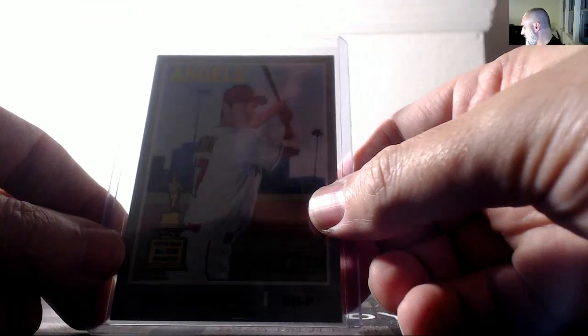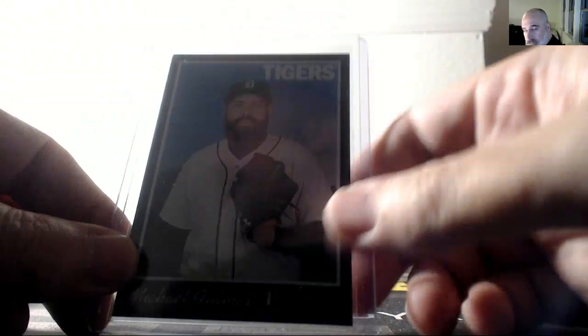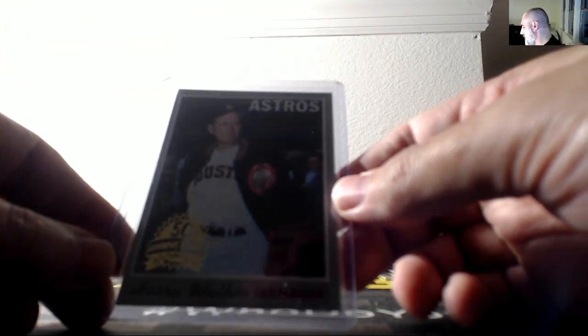Shohei Ohtani, just the high number SP for the Angels. JD Martinez, Red Sox Action Variation. Aaron Judge, Clubhouse Collection Relic for the Yankees. Michael Fulmer, Black Border for the Tigers. Brandon Crawford, Chrome for the Giants. 1970 buyback for the Astros. Lance McCullers, Astros Relic.